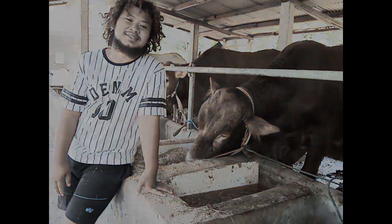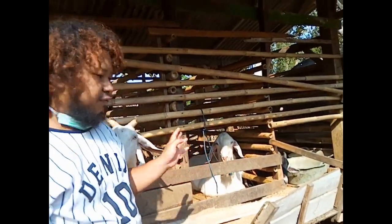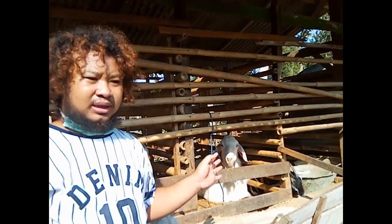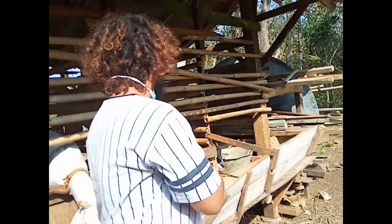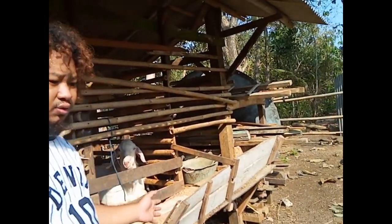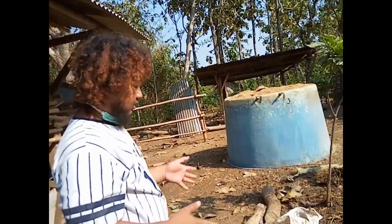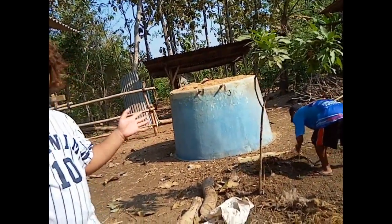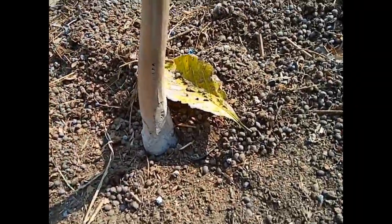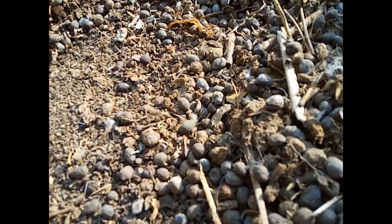So keep following me. And today I want to introduce my goats here, because in this farm I have 3 goats, 2 female and 1 male, and from these goats I can collect maybe a half liter of milk every morning. And also from this cage I can collect the feces and also the urine from goats to reuse as a fertilizer in my red onion farming. This is really good fertilizer because it contains a lot of nitrogen, phosphorus, and also calcium.